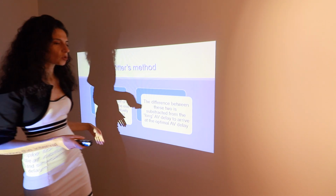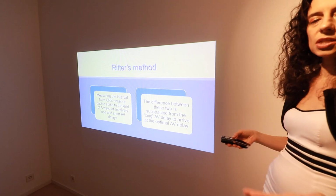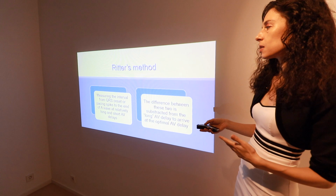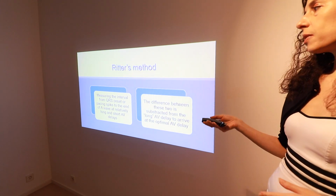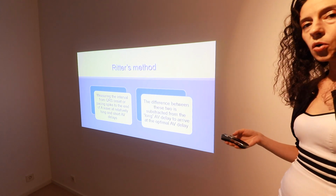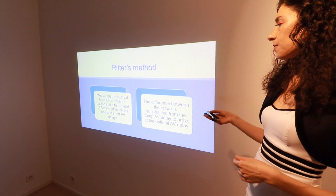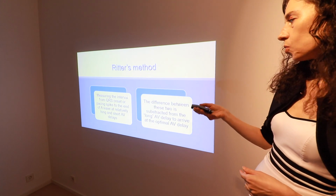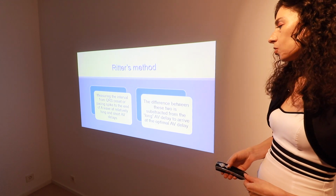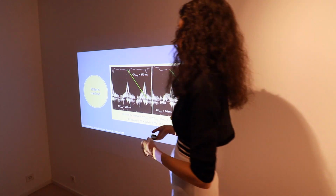So now we come to the next method, which is the iterative method, Ritter's method. This consists of measuring the interval from the QRS onset to the end of the A wave at a relatively long and a relatively short AV delay. Then the difference between these two is subtracted from the long AV delay in order to arrive at the optimal AV delay. Let's see how this happens.